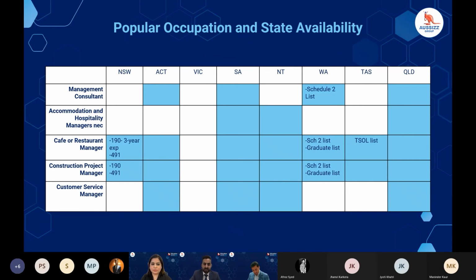We have the intention of giving you information around specific management and marketing occupations and which states have availability for them. If you are picking any of the occupations from the list and you are in any of these states, or you intend to move to these states because you want to continue with your occupation, then as of now, these are the states which have options available for these occupations.